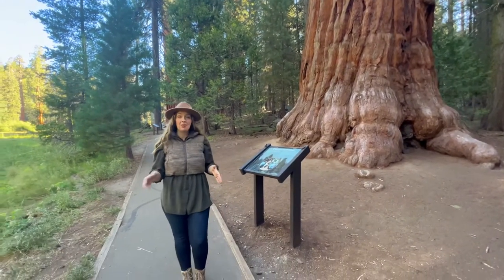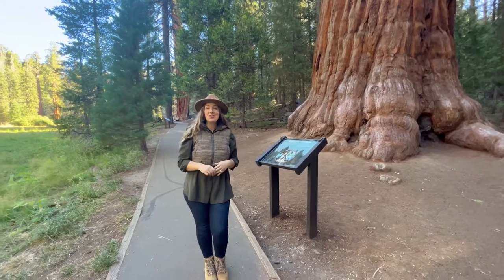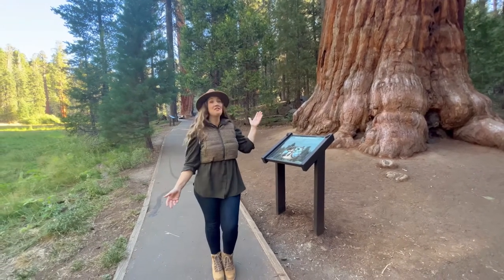This paved path with wooden boardwalks gently circles through Round Meadow in the giant forest, filled with tall trees.